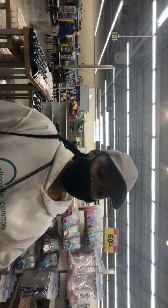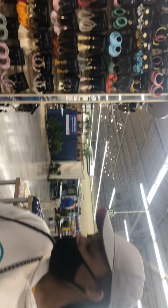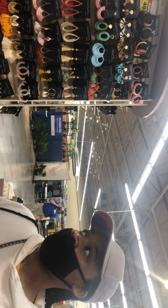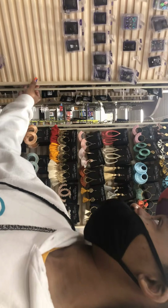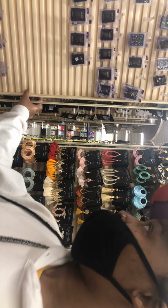But I would say you're definitely going to see seasonality, like Halloween, Christmas. In the spring, you'll see a lot of that. But there are some basic items that we pretty much do year round. For example, this body jewelry. We do this with maybe some changes, but not many.